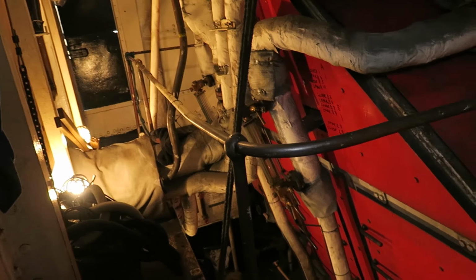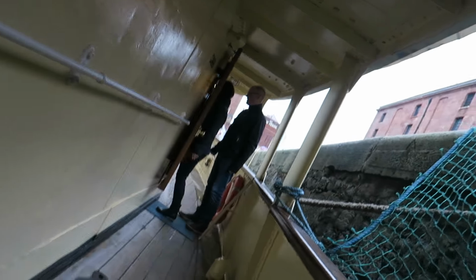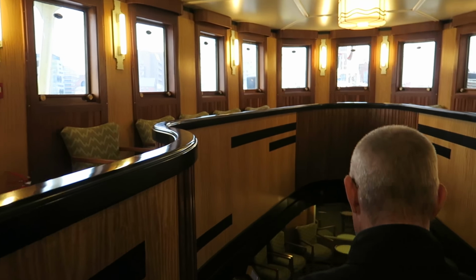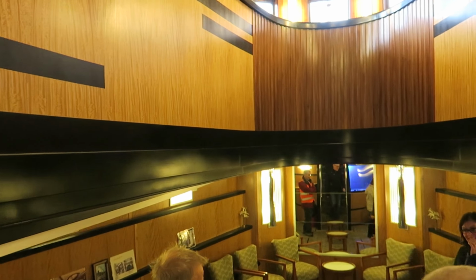There you go, isn't it? Come on. Beautiful. Looks nice and cosy in here, doesn't it? Beautiful. Very well restored. You would expect to find this on a tour. There you go. It's lovely, isn't it?